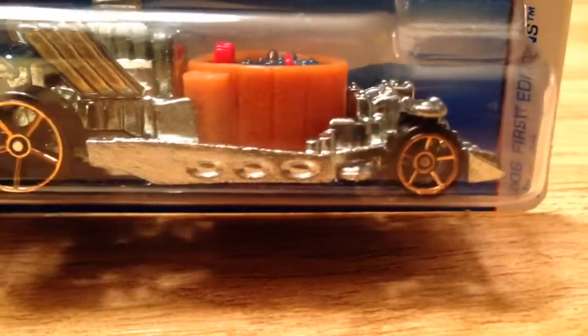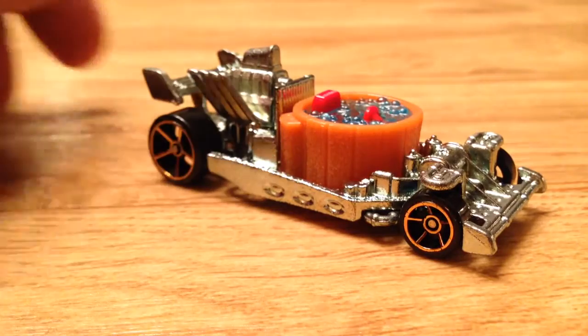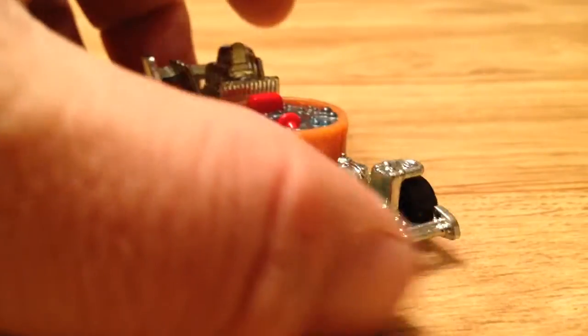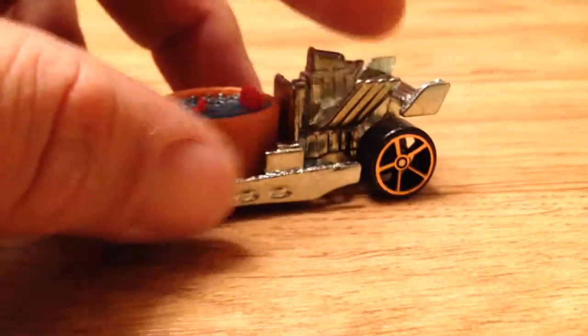But that's number 5. This will be number 4. It is first edition. It's your hot tub car. So I have a couple of these. This one's been sitting sealed up for quite a while, so let's open it and have a look. And this is from 2006, and that's your first edition of the hot tub car. So that's about as fantasy as I get. It's pretty cool. I do like this casting. Liked it right away when it first came out.